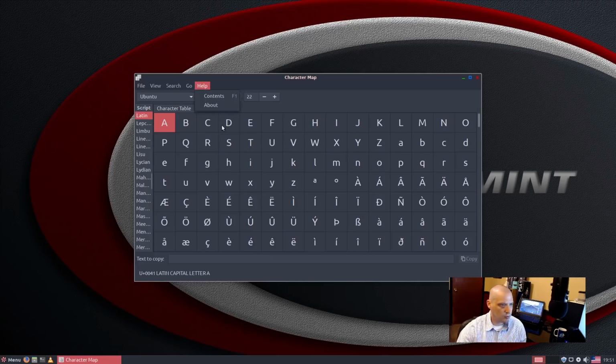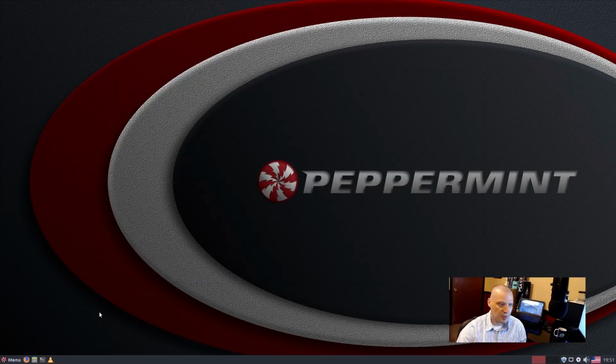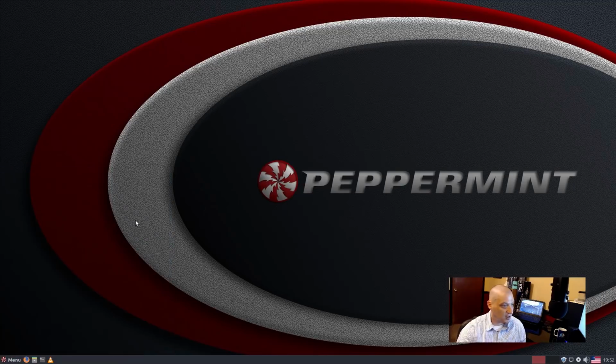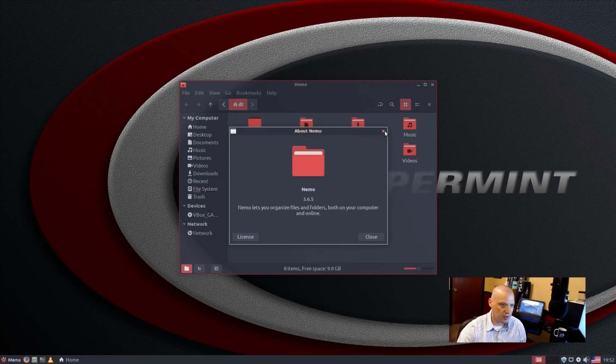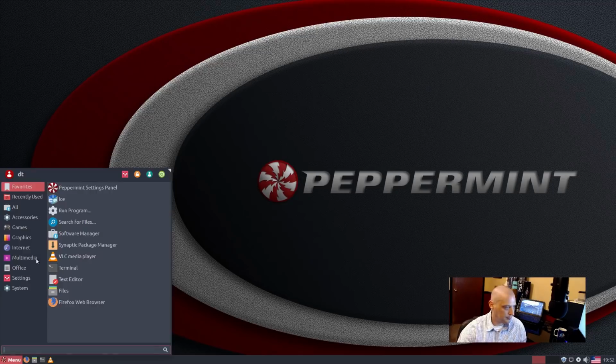Character map. It's a standard character map program. Let's see. This is the GNOME character map. We're going to see a lot of GNOME utilities, I think, in Peppermint. If I remember from Peppermint 8, it used a lot of GNOME stuff, such as the disk utility, GNOME disk, files, which is Nemo. This is our file manager. Nemo 3.6.5. Nemo lets you organize files and folders, both on your computer and online. It's your typical file manager.